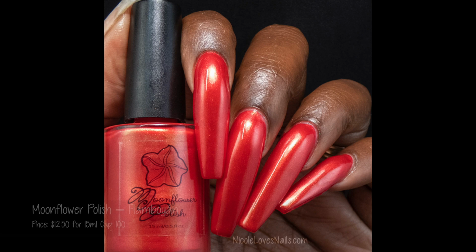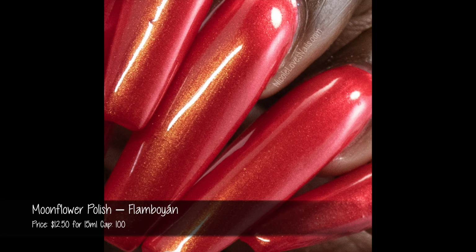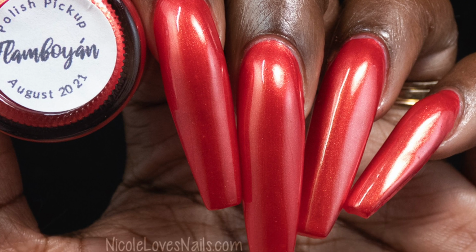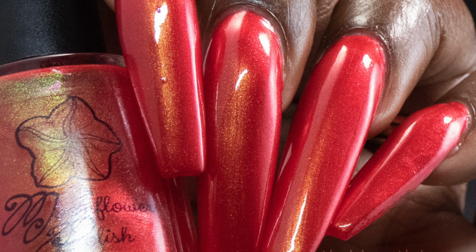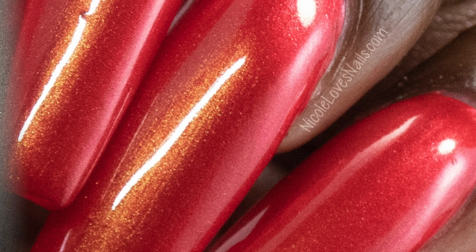There was just a tiny bit of brush strokes through the shimmer in this polish. In person for the shimmer, I was seeing a red to a gold type of shift and a hint of green at extreme angles. I had no issues with staining, but definitely wear a base coat with this polish as it is very pigmented.